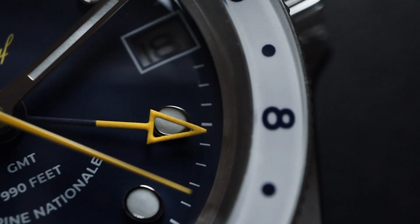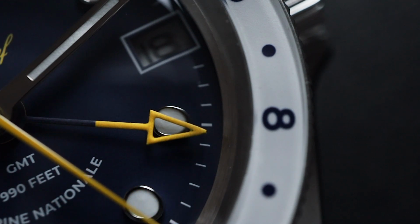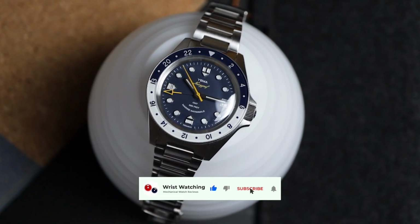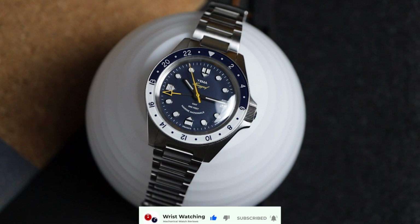The base of the GMT hand is painted in the same shade as the dial, so it makes it look like the yellow GMT tip is kind of floating. That's a really cool design detail.